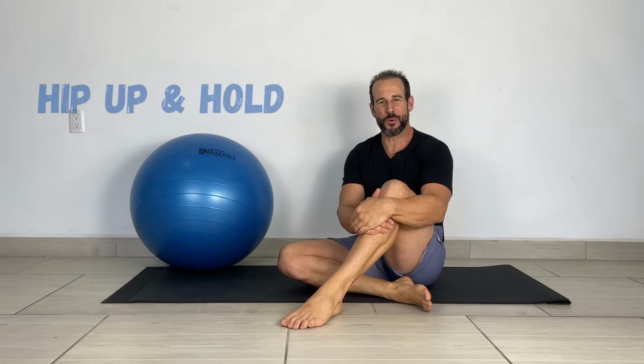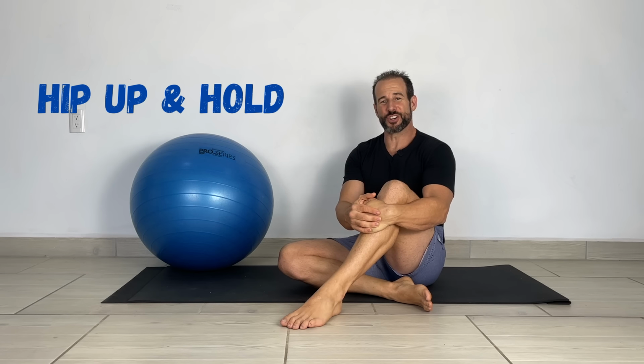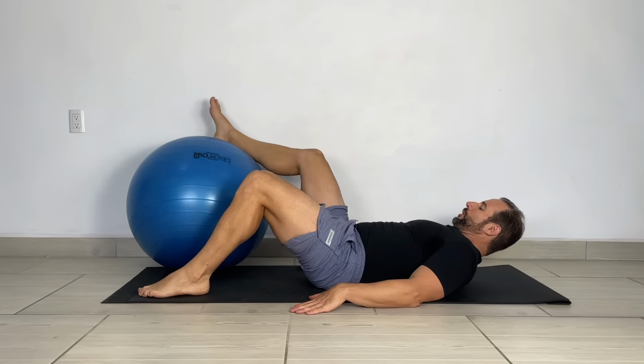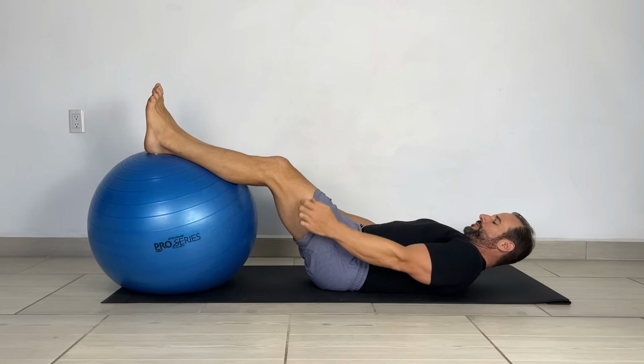For building up that base level of strength in the hip extensors, we're going to be using a very straightforward and simple exercise called hip up and hold. The only thing that you're going to need for this is an exercise ball or a sturdy chair or couch, something that you can put your feet up on that can support a little bit of weight and not give out on you. Once you've got that, just go flat down on your back, directly in front of your ball or your chair. Feet are going to be positioned on top of that surface.